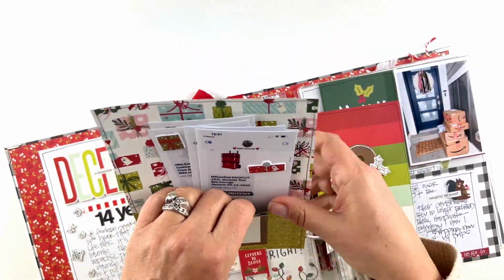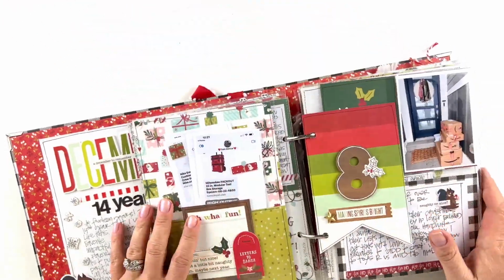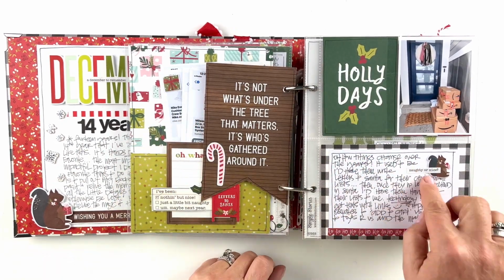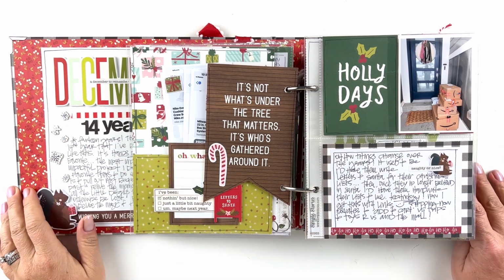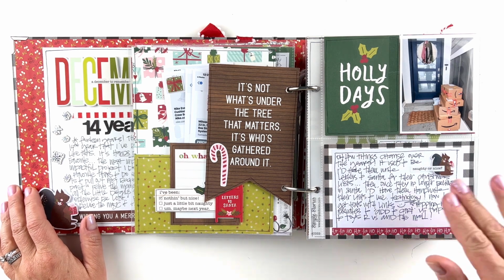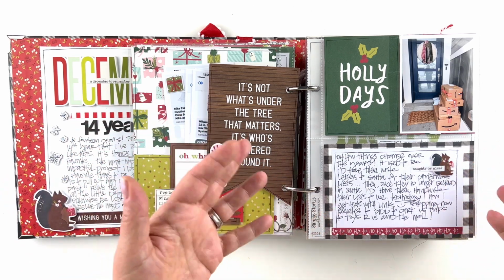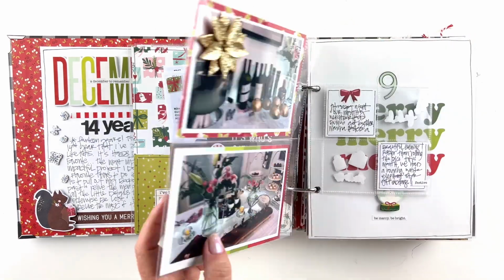Over here on the other side, I have used a large die cut 8 to signify that this is the 8th. And then I'm just doing a little bit of journaling here, talking about how things have changed over the years. It used to be that they would write their letters to Santa for Christmas, and after that, they would handwrite their lists. And now with technology, they're texting me links. And really, most of the shopping I do is online anyway, so that works really well. And there's kind of an example of that, our front porch with online shopping.